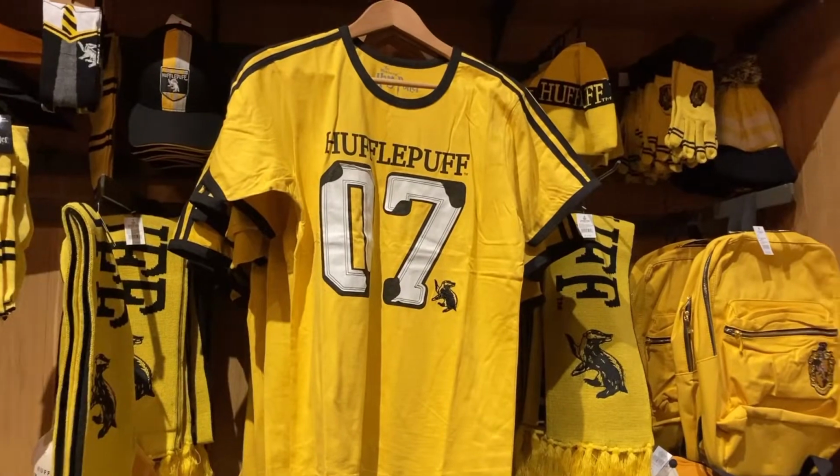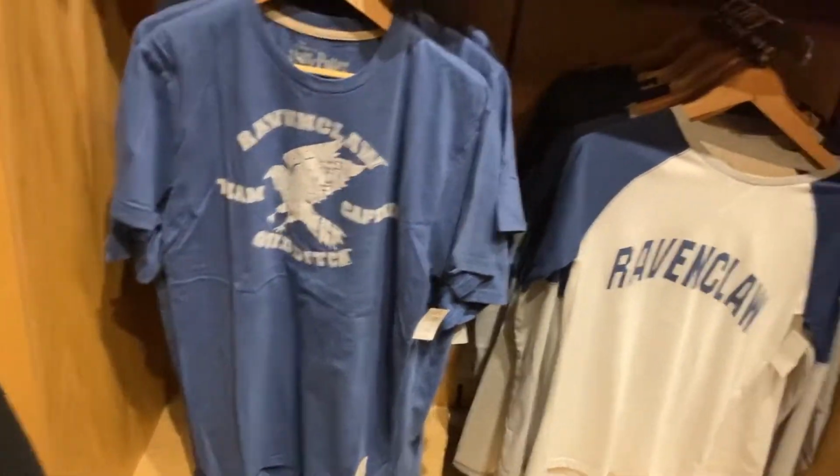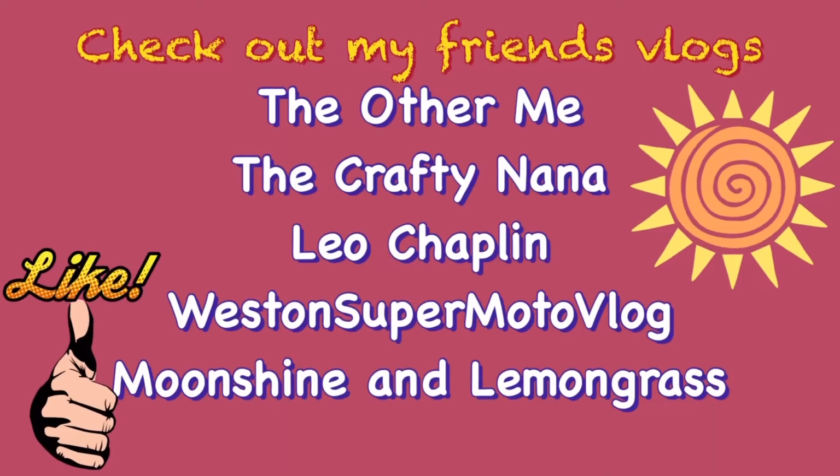Nice yellow. I suppose I chose blue, so there's nothing wrong with that. That's a short sleeve.